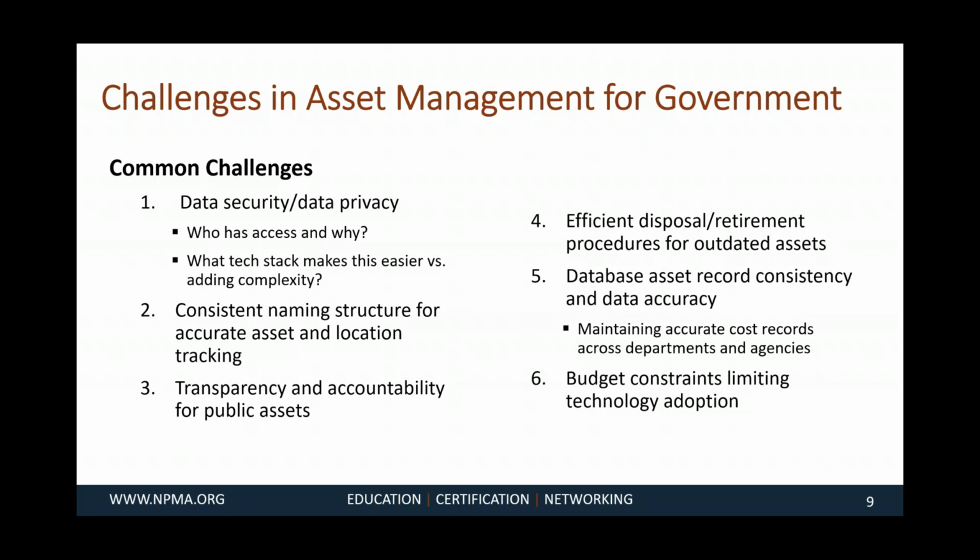What kind of software can we use that could make this easier? If we add a software, does it make it harder for us? These are the kind of give and take situations that are faced within government and data security.